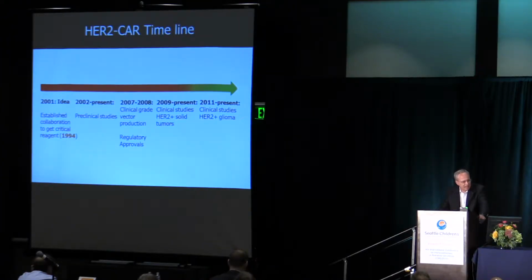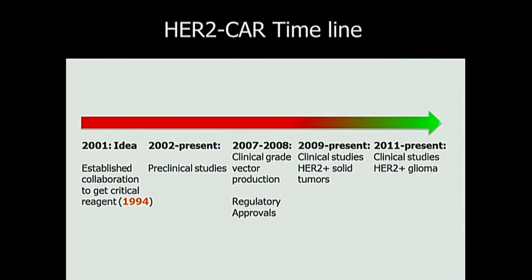So with that, as mentioned before, I would like to review our efforts in developing HER2-CARs for the clinic. And while the initial development was rather tedious, our hope is that with the interest in the field right now, we will be able to make much faster progress in the next couple of years.